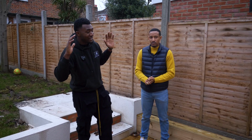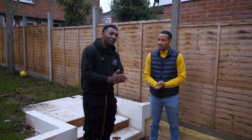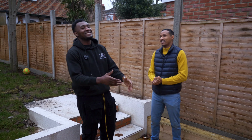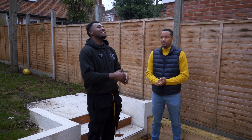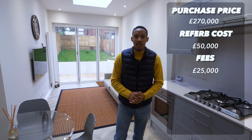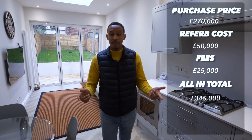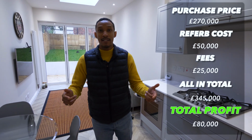I think this is an amazing project. I completely love it, but I know the people want to know about the numbers. That's where the money's made. So let's talk about the numbers. Purchase price, including stamp duty, was 270. Refurb cost was 50K. Fees was 25K. That leaves a total of 345K. GDV, 425K. That leaves a total profit of 80K.